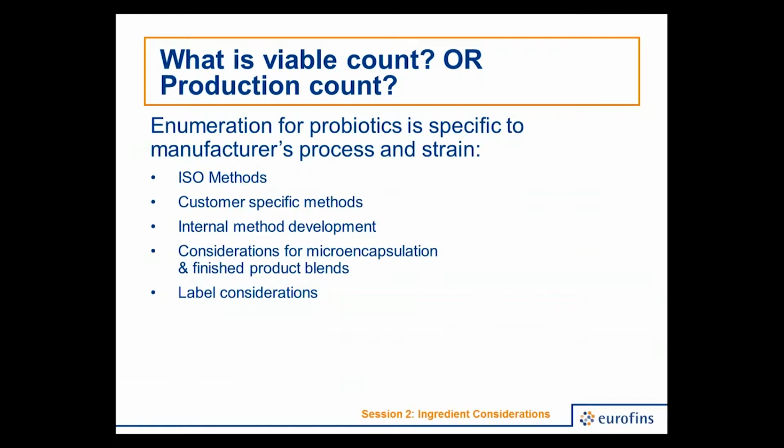Next slide, please. So when I use the word viable, this is a common term, but one that really just means what are the live cells that are still present. There are fermentation products, and there's labeling constraints around other microbial-based products. Are yeast additives, and I won't get into those, but here in the sense of viable count, we're talking about live microbials. So with that, it's important to consider methodology.